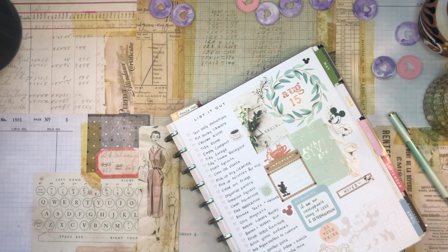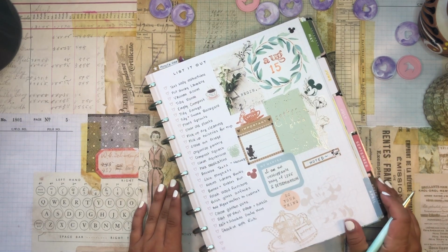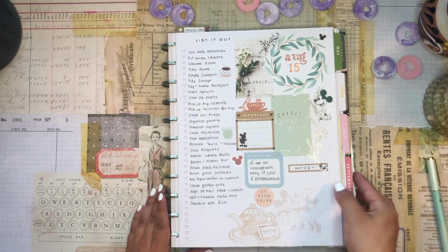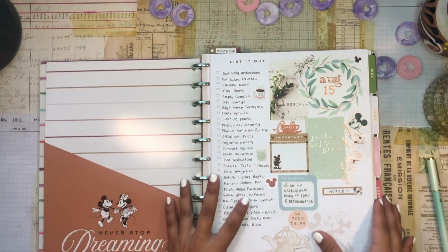I have my daily sheet all ready to go. Oops, I was out of frame. Of course I was. But this is the finished daily page. I love how it turned out. It's really inspiring me to tackle all of these items. I just really like how it turned out. Very, very cute.